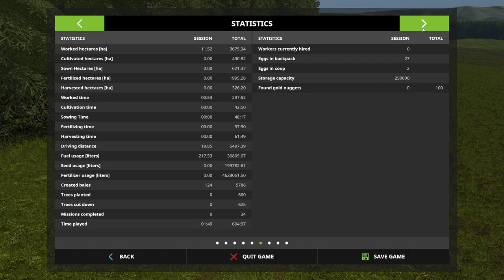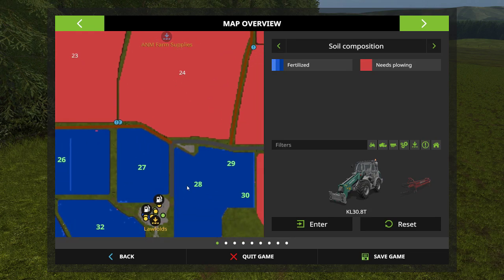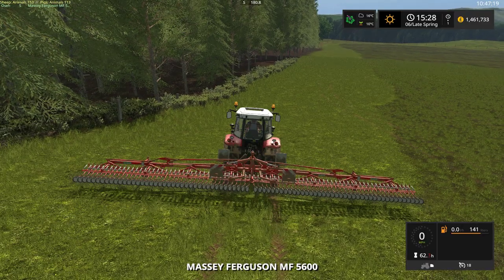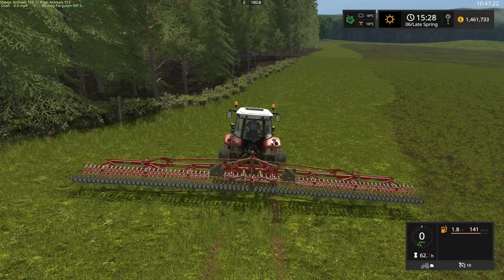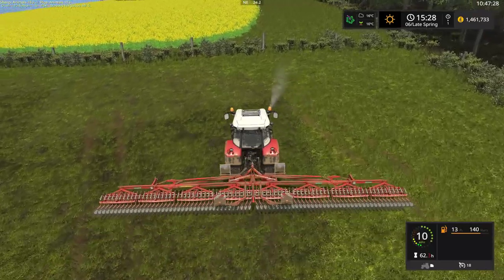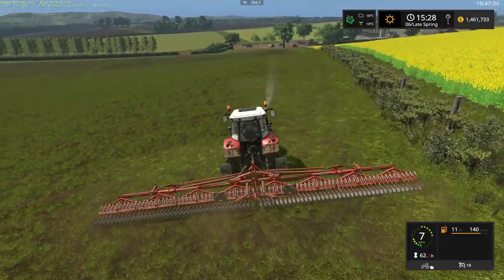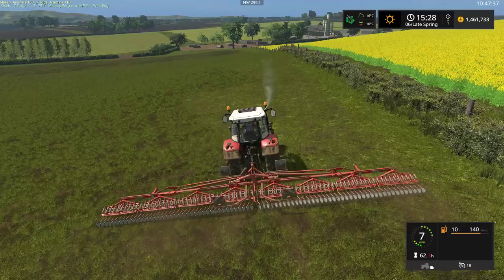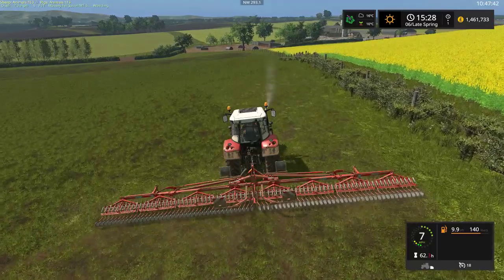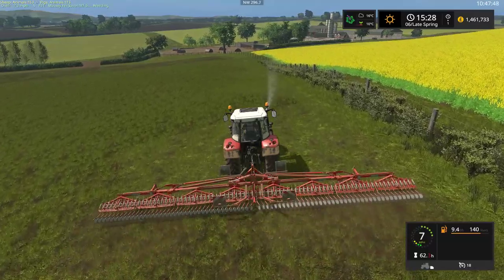Done. What does that field look like now? Okay. Need to run across the top. And a run down the side, which we're going to have to do manually, because the worker won't do that. Of course, this is where the spreader and sprayer do a little bit better.